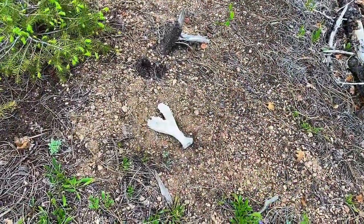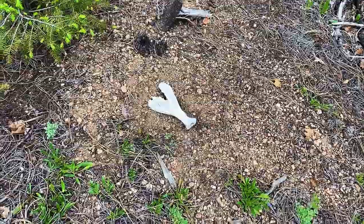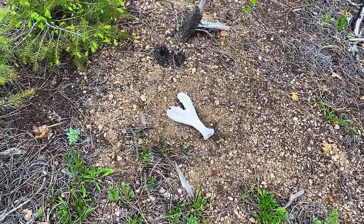Well, that caught my eye from a distance, man. That white looks different than the trees, but it ends up being a bone.